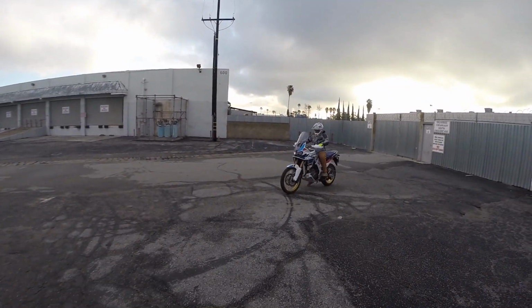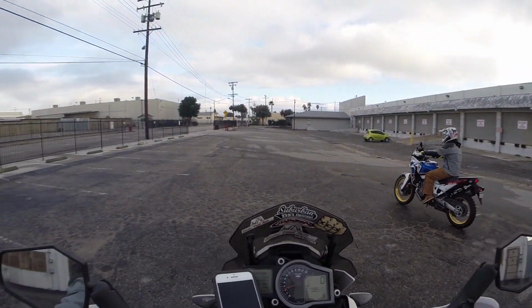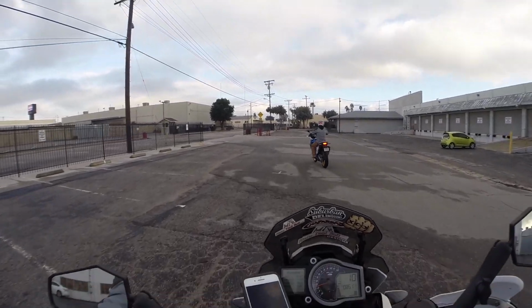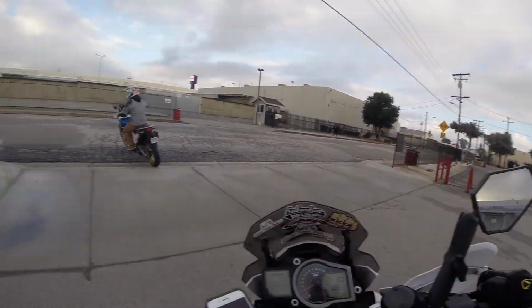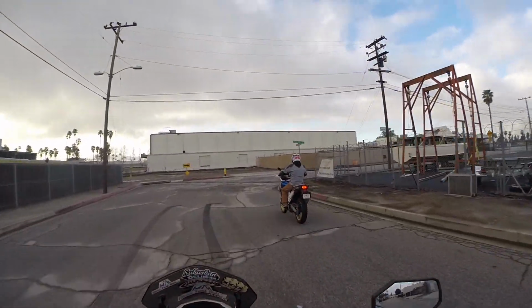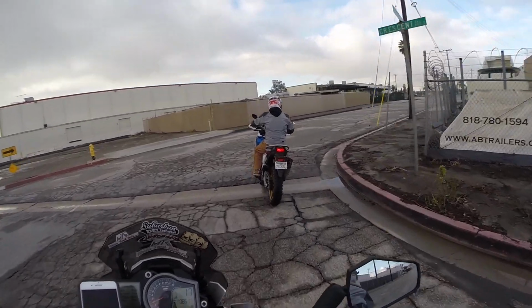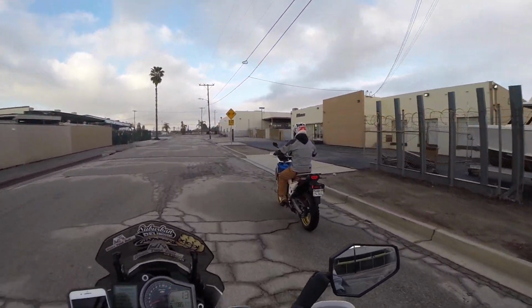So that is one marked difference. The Africa Twin Adventure Sport model is significantly taller than this KTM 1190 Adventure R. I was actually shocked about that when I first got on the bike. It's pretty crazy. This is the first time my buddy's been on the bike, so just kind of getting everything tweaked and adjusted to his body.